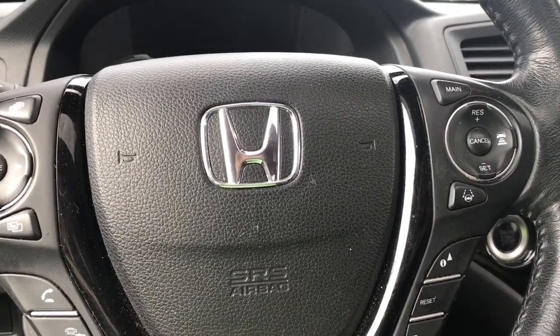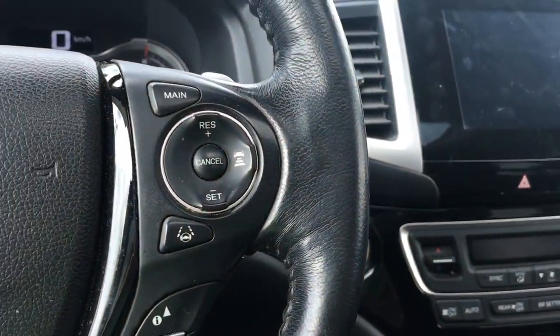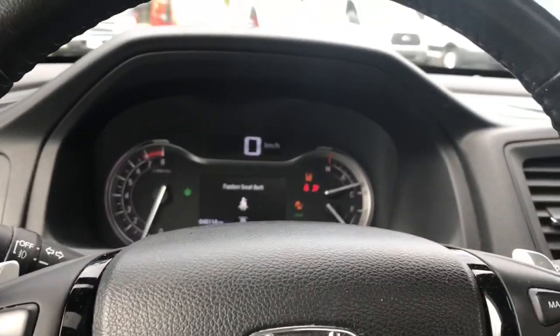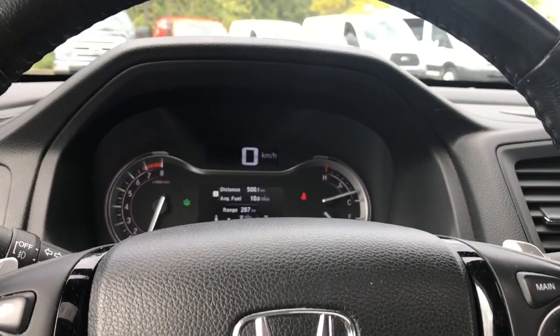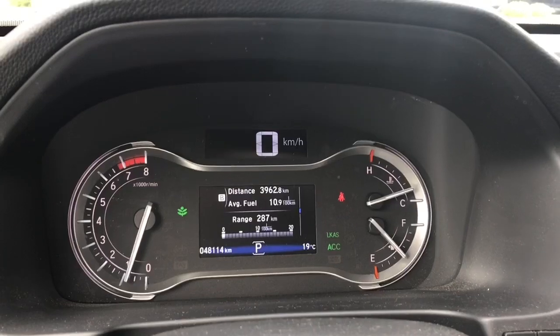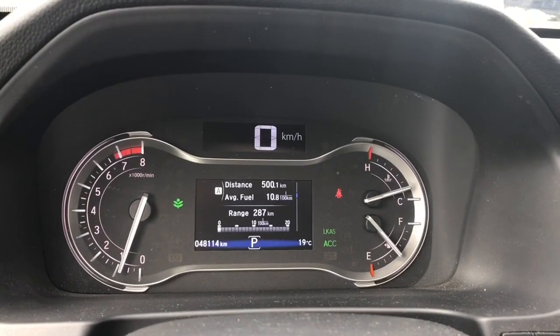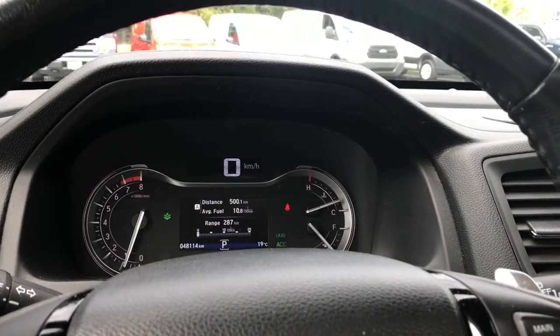This is a push start, so my foot's on the brake, keys in the pocket, and we're going to push the engine start button. You also have paddle shifters. You're seeing one on the left here and the other one on the right. It's reminding me to fasten my seatbelt if we're going to take off here. And you're seeing on the dash trip A, trip B, and then you've got your tire pressure, oil life, and then back around again, and your odometer readings there too.